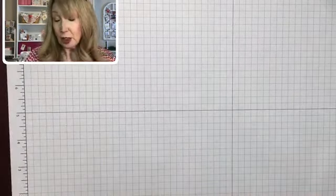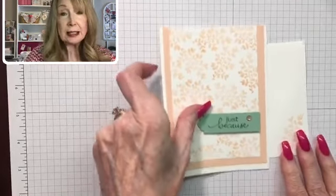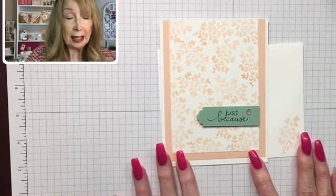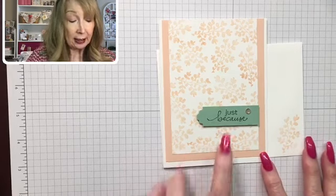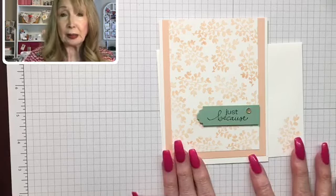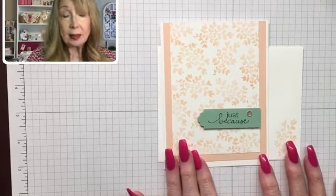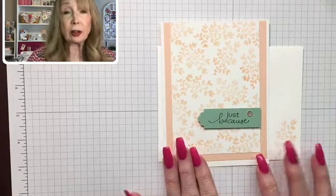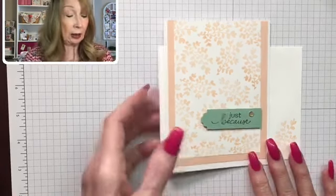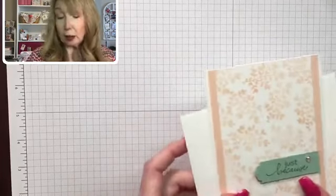But another one I made just as a sample with different colored cardstock and ink is this one that uses petal pink ink and petal pink cardstock, and I also have that coordinating with the mint macaron. And I think this one looks really lovely. You could put a doily in there, some vellum. It could actually work. I think this one would be beautiful for a wedding card with a different sentiment, and even with the petal pink color here, could be a beautiful wedding card.